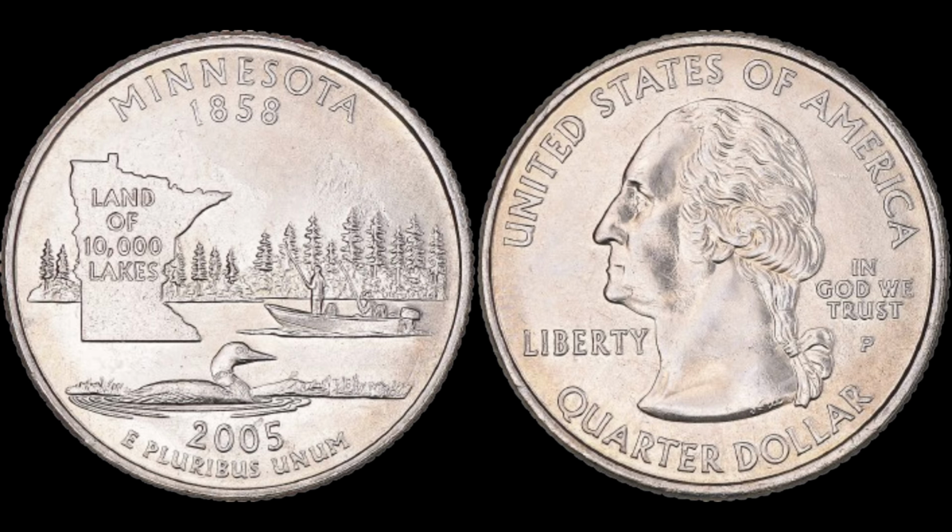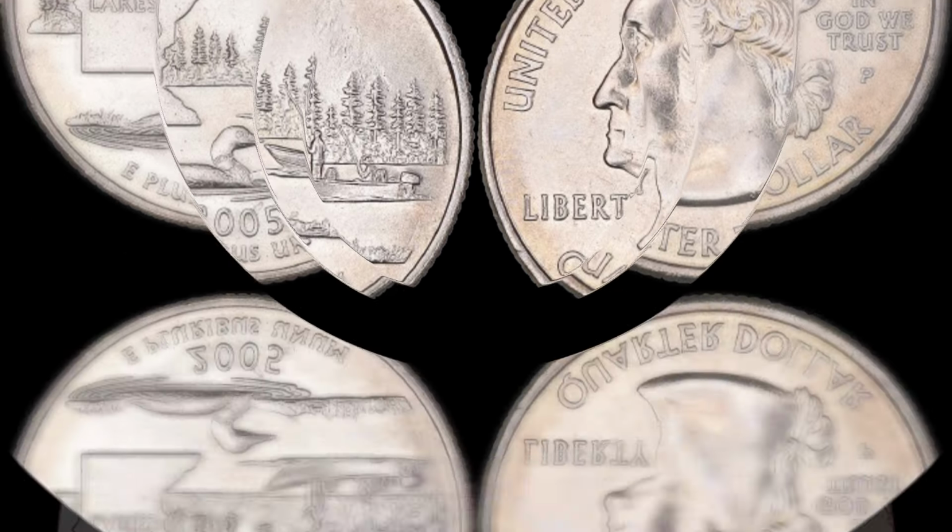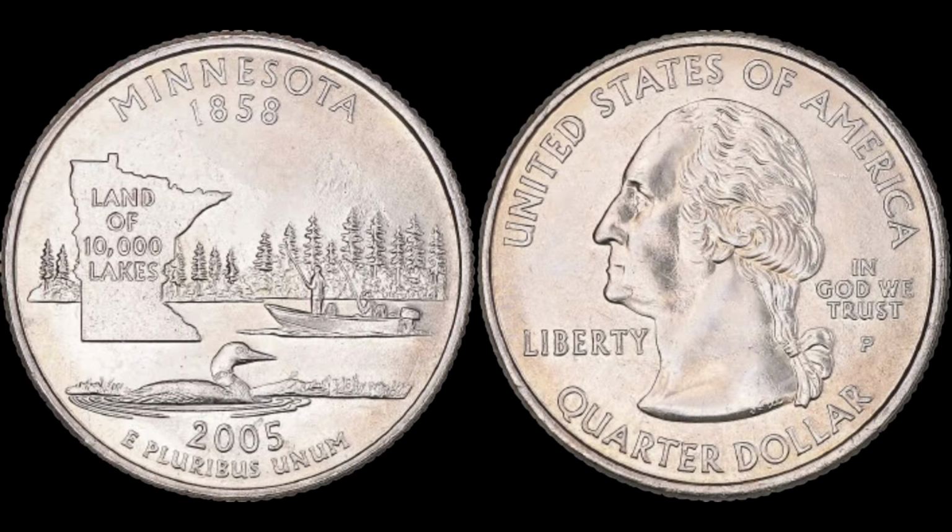If you're curious about the specific value of your Washington quarter, websites like NGC or PCGS can help you determine the coin's grade and market value. Additionally, reaching out to reputable coin dealers or attending coin shows can provide valuable insights into the current market trends.